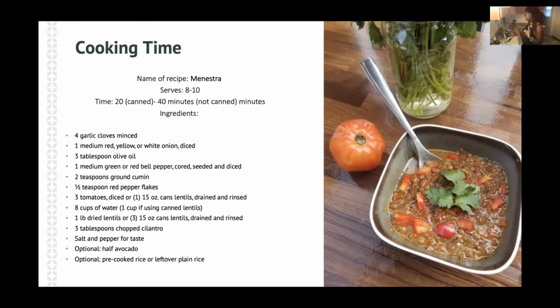So now what I'm going to do is the 4 garlic cloves. So we have a head right here. Sarah, we have an interesting question from Joanne. She'd like to know if this could be made in a slow cooker. In a slow cooker, yeah. If you're doing fresh dried lentils, I think it would actually be quicker in a slow cooker. So if you're doing just dried lentils and not canned, it would be really nice. Whereas with canned lentils, you just want to be careful so it doesn't overcook and become too mushy.